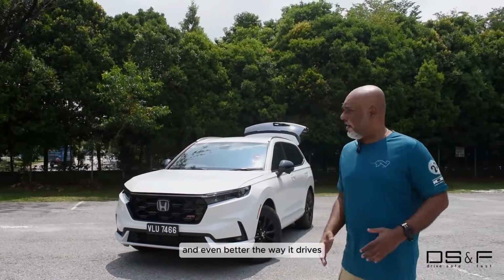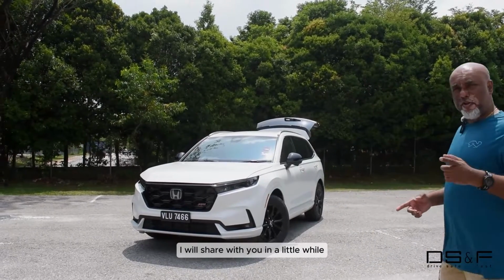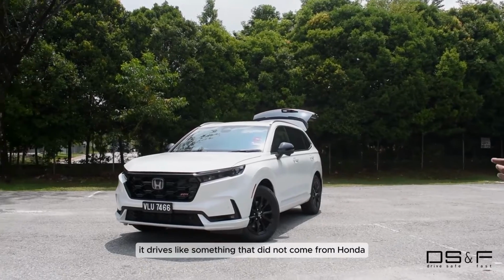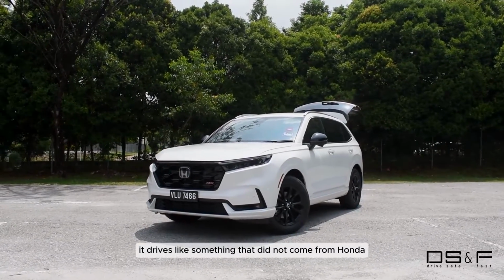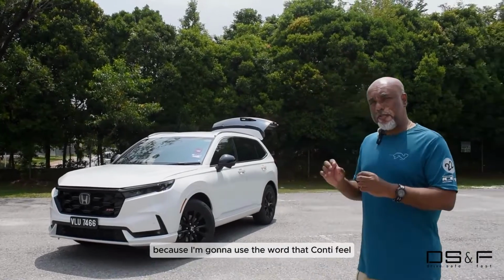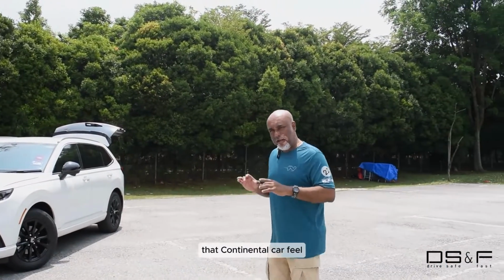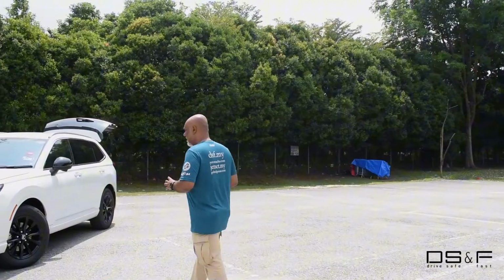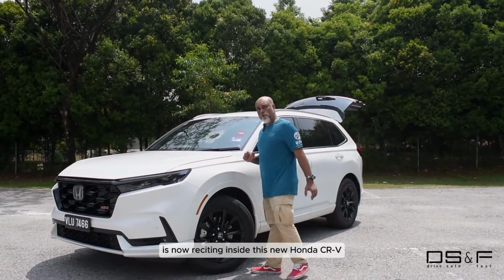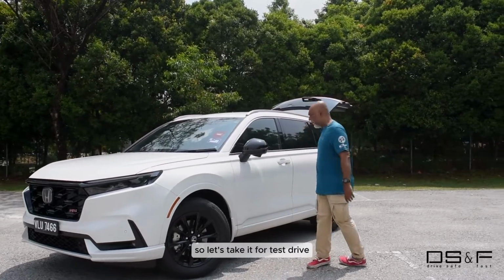And even better, the way it drives. I will share with you in a little while when you get behind the wheel. It drives like something that did not come from Honda, which is a good thing for some, because I'm going to use that word: that Conti feel, that continental car feel is now residing inside this new Honda CRV. So let's take it for a test drive.